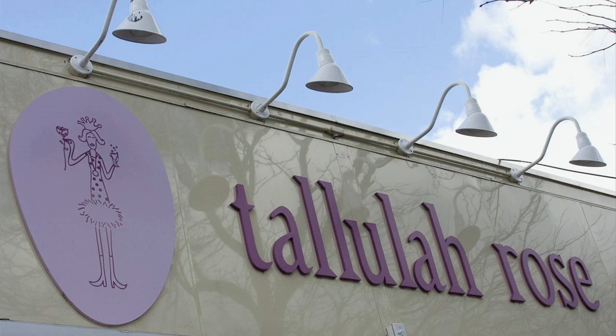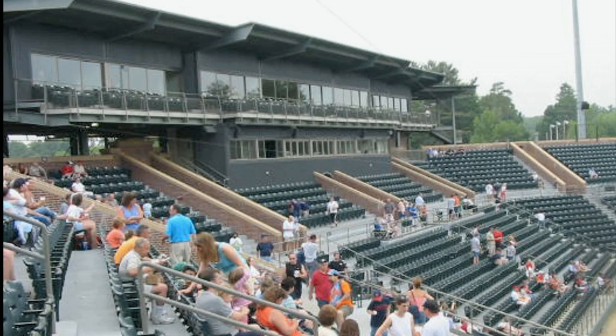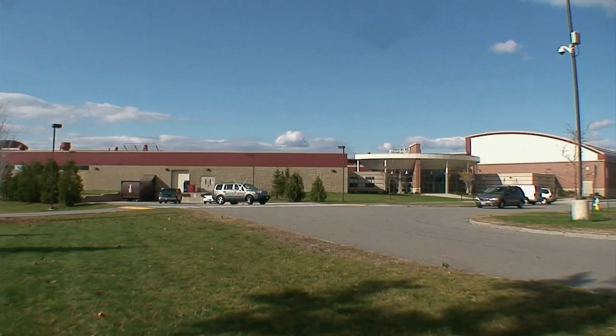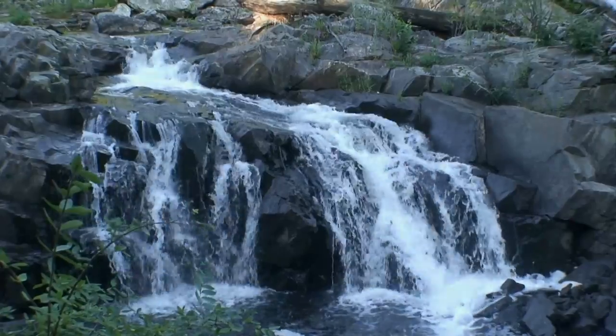From the quaint and historic downtown on the river with shops, restaurants, outdoor cafes, and boutiques, to historic Holman Stadium, home of the Nashua Pride baseball team, to its award-winning schools, to its beautiful parks and hiking trails, Nashua is an ideal place to live and raise a family.